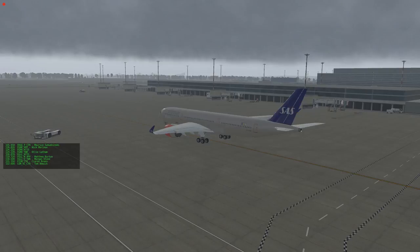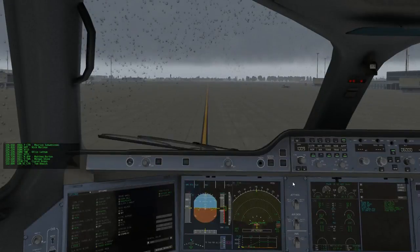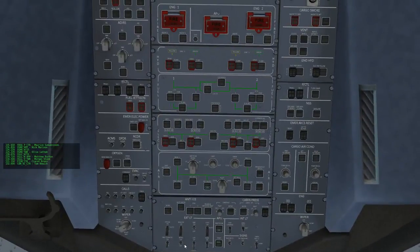Scandinavian 526, ready to taxi. Scandinavian 526, straight ahead, second right, onto Alpha, hold at Hawker. Straight ahead, right onto taxiway Alpha, hold at Hawker, Scandinavian 526. Okay, so it was the taxiway I was expecting, so release parking brake, turn on not the wing light but the beacon light, and runway turn off and taxi light, and I'll also turn off the APU.